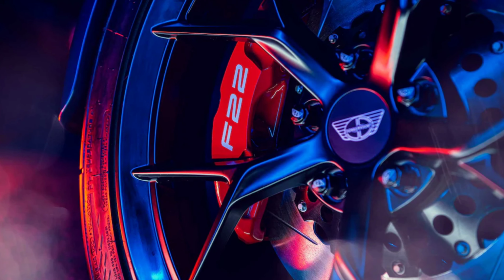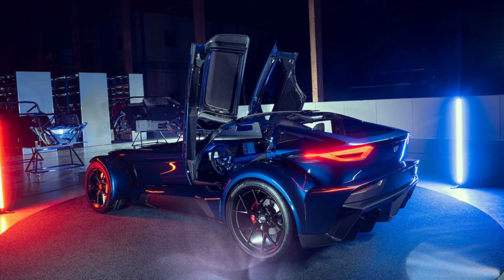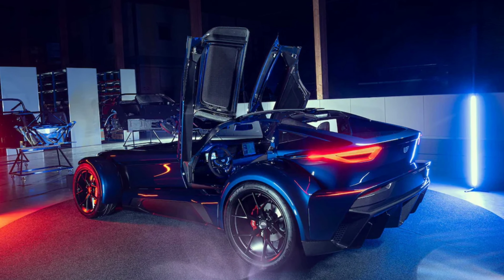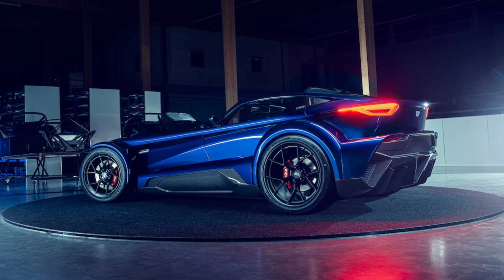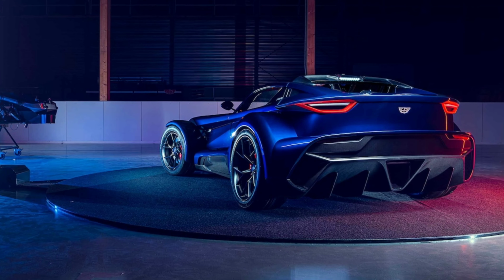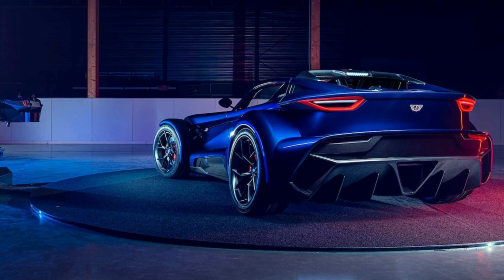Brakes are by AP Racing, with steel discs and 4-piston calipers up front, the whole system weighing 22 pounds less than that used on the D8 GTO. Donkervoort says the F22's braking performance is 30% better, too. An optional racecar-style Bosch ABS system allows drivers to adjust the system's intervention threshold, a useful feature for track days.